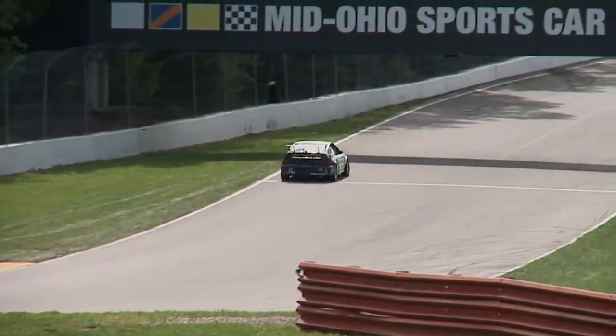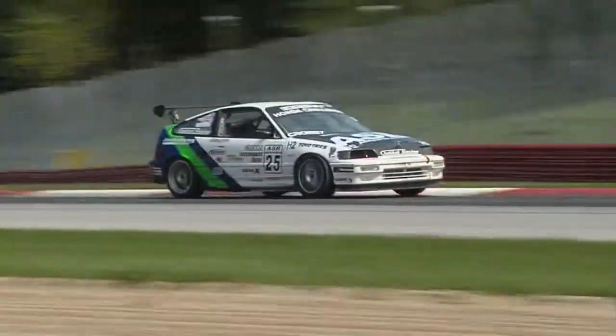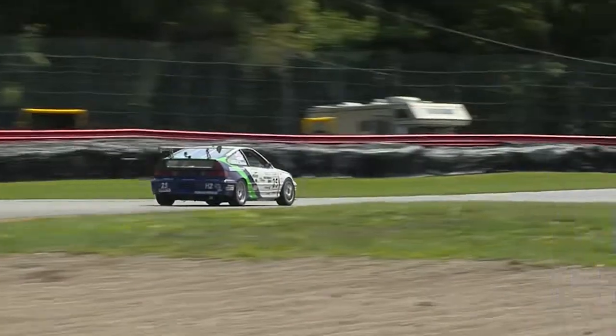Well, you know, my crew chief Felix helped me set up a perfect car for ASR TRX, and damned if I can't say this car is a joy to drive, John.